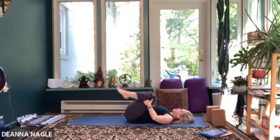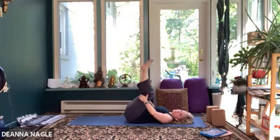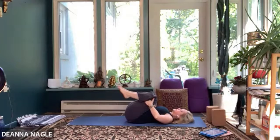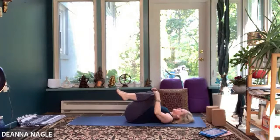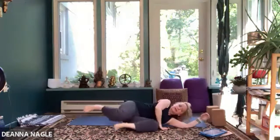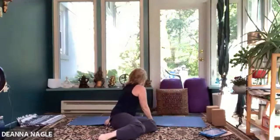So this initial warm up, just kind of establishing the sense of moving slowly, a little more subtle, focusing on our breath. Now after this last one, we're going to roll over to our side and go ahead and come on up into a seated position again.